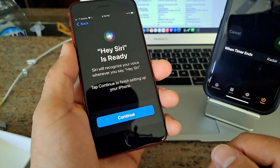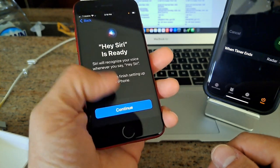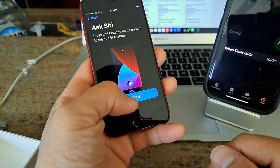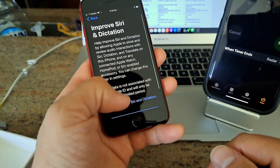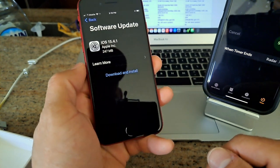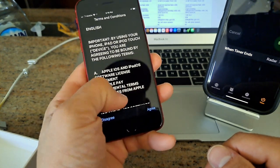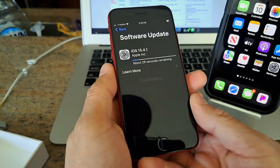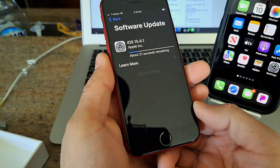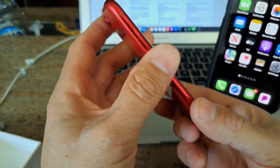Hey Siri is ready. Siri will recognize your voice whenever you say Hey Siri. Press and hold. Okay. It's telling me to download the latest. So that's going to take a while. Oh, 28 seconds. So this is probably going to ask me to reboot or whatnot, but yeah, so far I'm digging the phone.